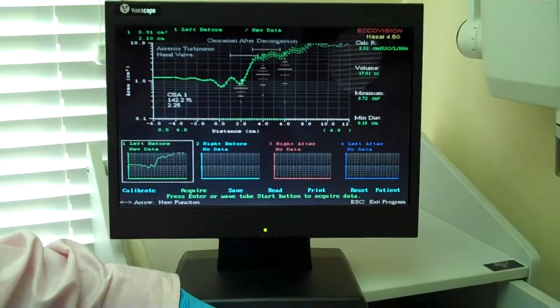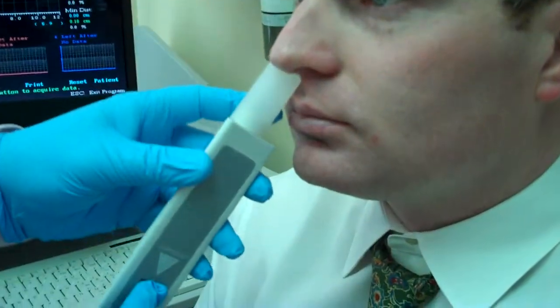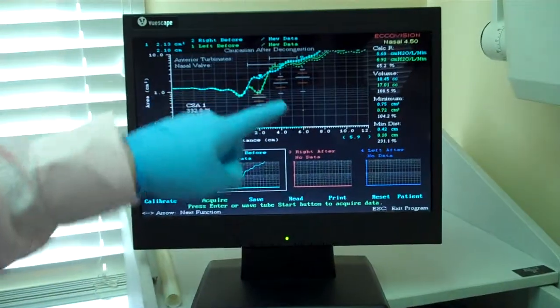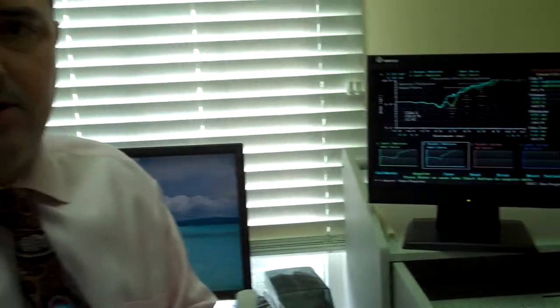If we go ahead and move to the other side, we'll do the same test again. Hold your breath for a moment. We find out that he also has a very good airway on his left-hand side. So the results of this would indicate to me that this person does not have a problem breathing through his nose, so that would indicate that's not the problem with his sleep apnea.